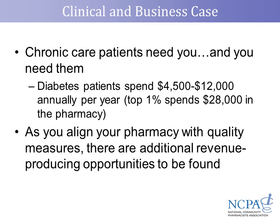Your diabetic patients cost you between $4,500 and $12,000 annually. And as you help your patients improve their health and get your diabetic patients on an ACE or an ARB and get them to be adherent to their oral diabetic meds, thus increasing the quality rating for the health plan, there's also some additional revenue producing opportunities there to be found.